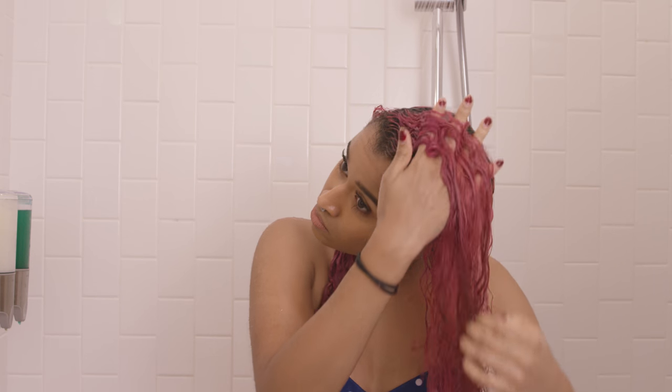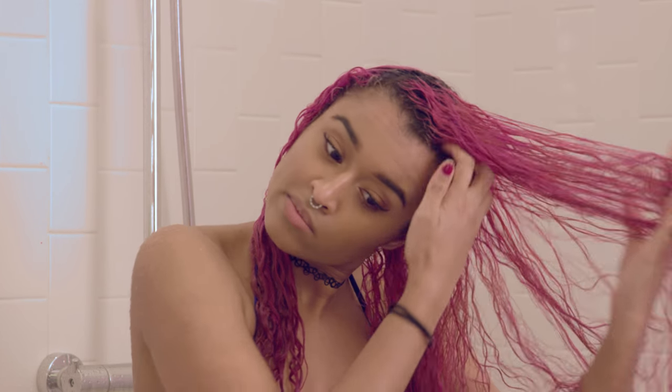That thing that is going to give you the perfect teeny weeny afro, the perfect, I don't even know what mine is. Not an afro, it's just a, I don't know. Comment down below what it is.